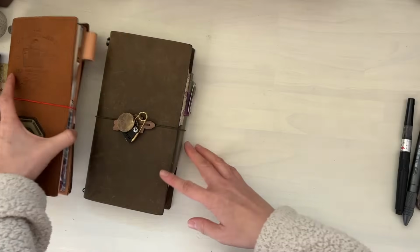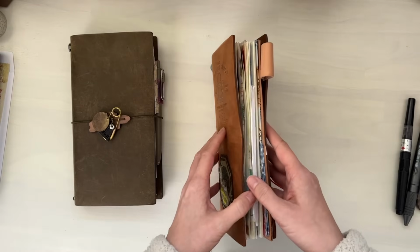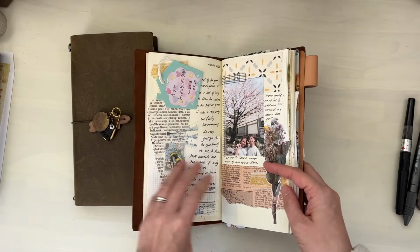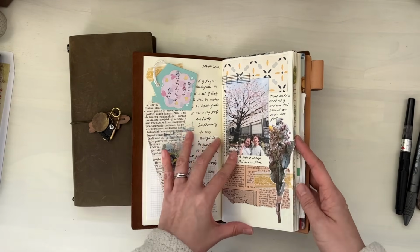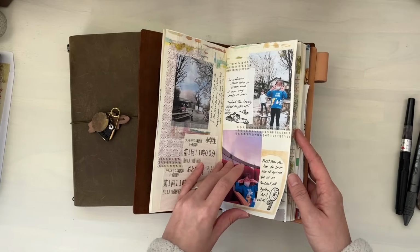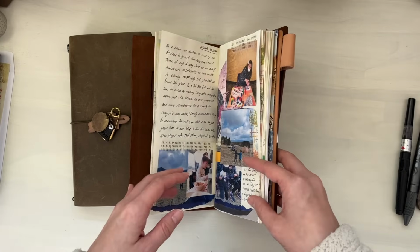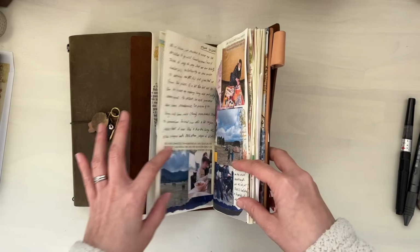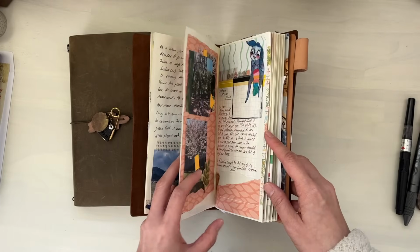I will start off with this one because I don't think I made a dent in this one that much. This is more for my travels and just special events. So you can see I started it in 2022. And yeah, it's just nothing special. Just sometimes I feel like the Hobonichi is just one page per day and I want to journal about it more. And then so I will move into the traveler's notebook.